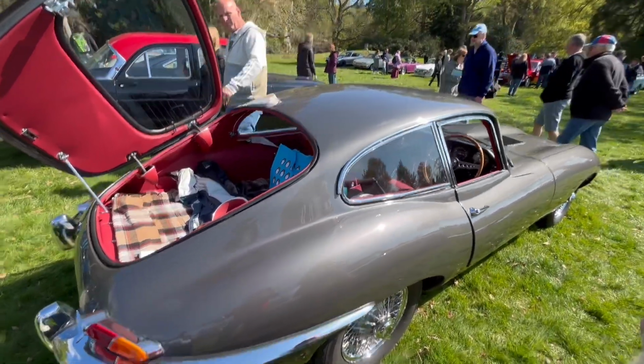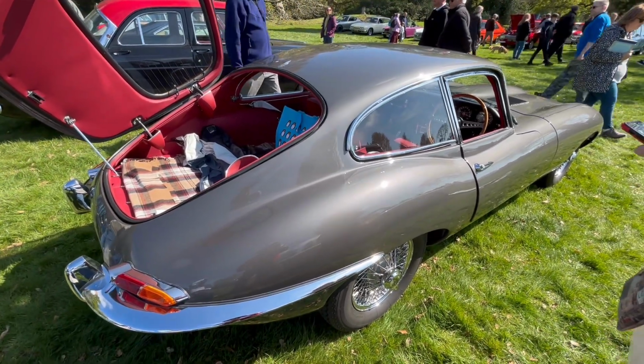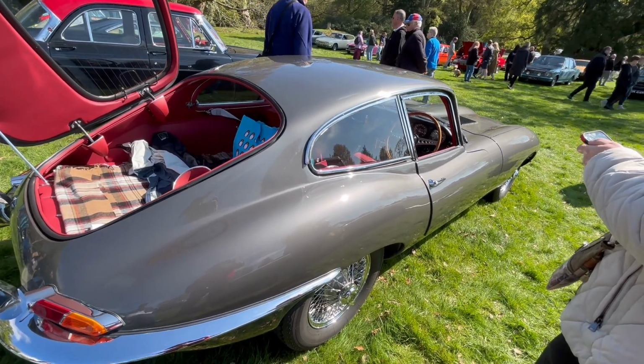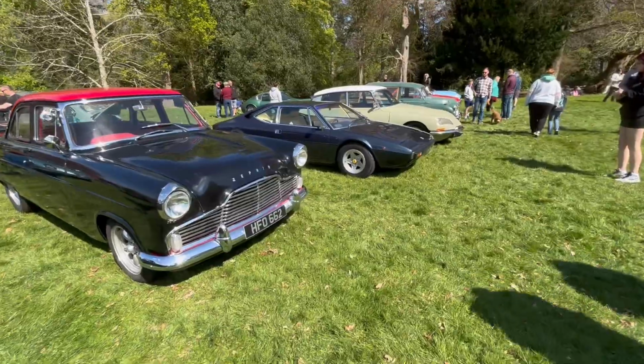Thank you. Yeah. And what's it insured for now? It's insured for 140. Oh, yeah. Wow. I don't think it's worth that much now. They have come down a bit in price, they have now. Yeah. But fantastic condition. Debbie's gone wandering.